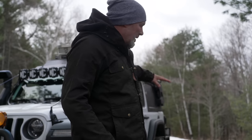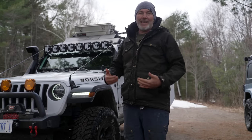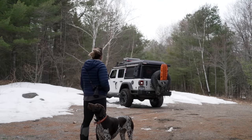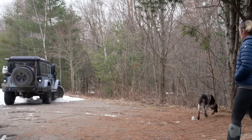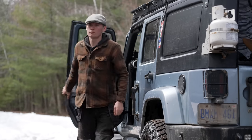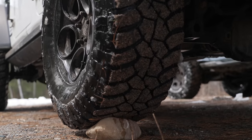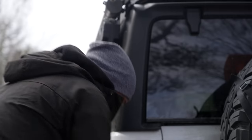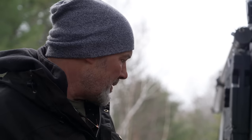But we're gonna turn these around and back them up towards the fire, get them leveled up, and start setting up camp. You have no idea how exciting it is to be back in the Jeeps and back camping. You don't know how much you miss it until you're away from it. Showing perfectly level here, so I'm happy with that. 1 degree is not going to make you have a bad sleep, but it's all green.